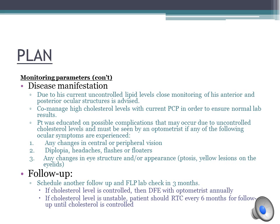For follow-up, schedule another follow-up and FLP lab check in 3 months. If cholesterol level is controlled, then a dilated fundus exam with an optometrist is done annually. If cholesterol level is unstable, patients should return to clinic every 6 months for follow-up until cholesterol is controlled.